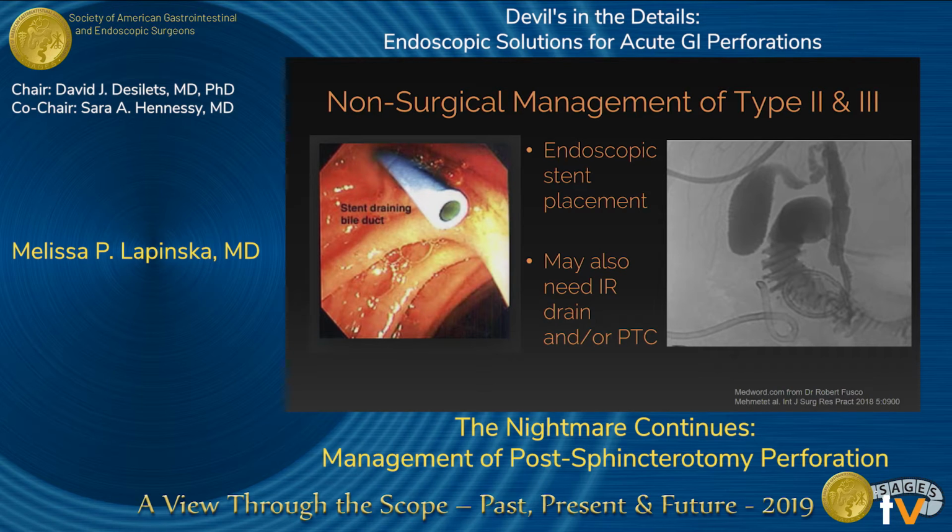Non-surgical management of the type 2 and type 3, again, your peri-ampullary and your ductal leaks, is often endoscopic stent placement, and often you will need to consider something like an IR-guided drain or potentially a PTC if you're not able to get it taken care of, but you don't have that rip-roaring area that needs to take you directly to the operating room. So lots of minimally invasive approaches for the addressment of that.